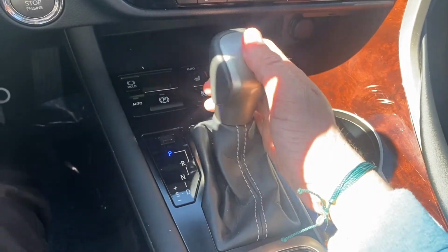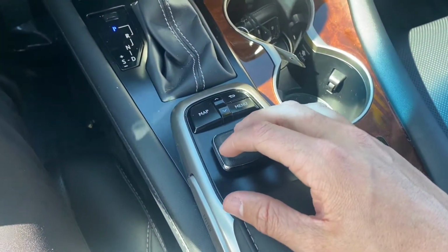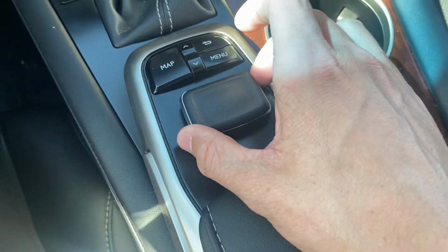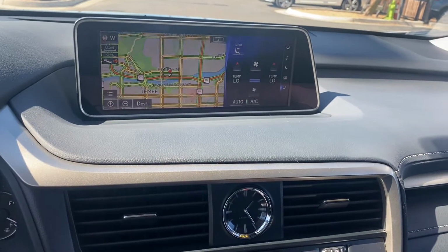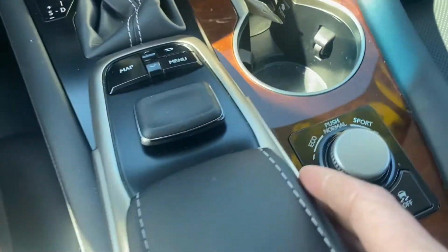Really nice leather wrapped gear shifter. 12-volt socket to the right here. And then a couple of controls for your screen. Comes with a map button. You got your menu, back button, and then this you can kind of just hover around. And then you got your enter buttons on each side.